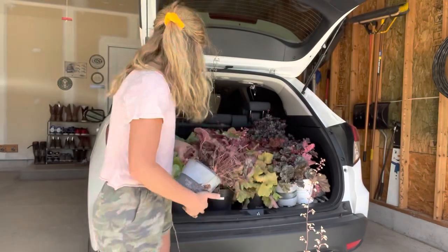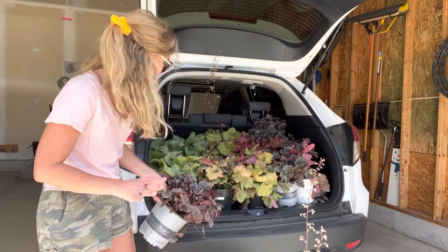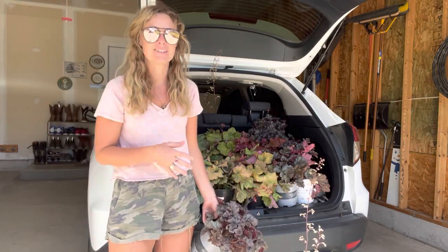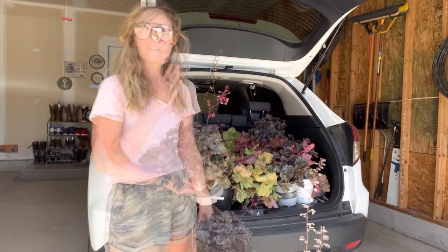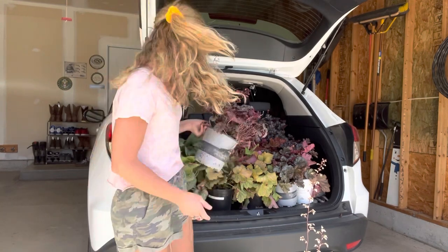So yeah, I got so many good things. I'm ecstatic right now. I want to get out there and just start planting, but I need to take a second and think about where I'm going to put them. Well, maybe next time you see me, we'll be planting some more Heuchera.